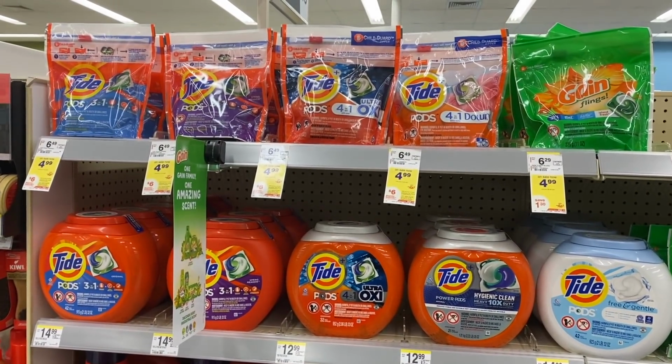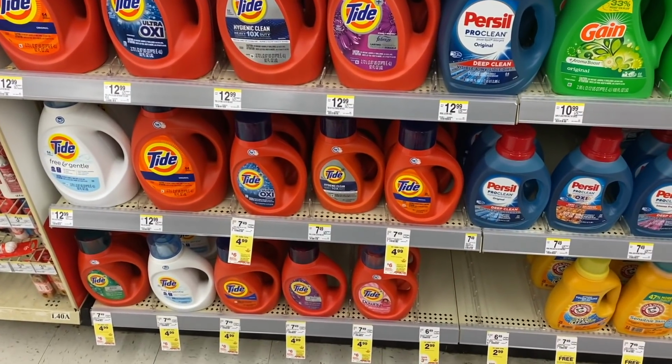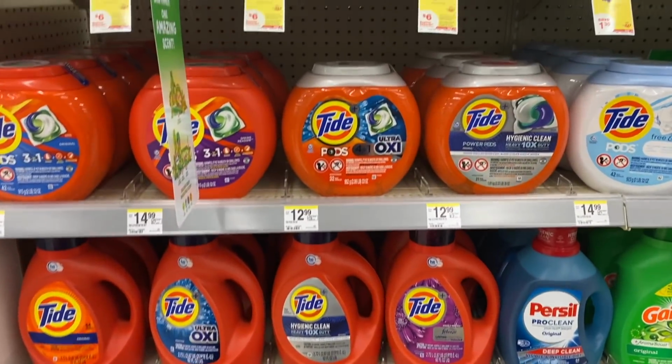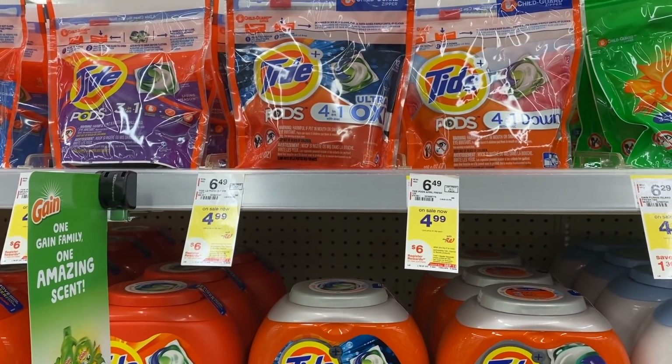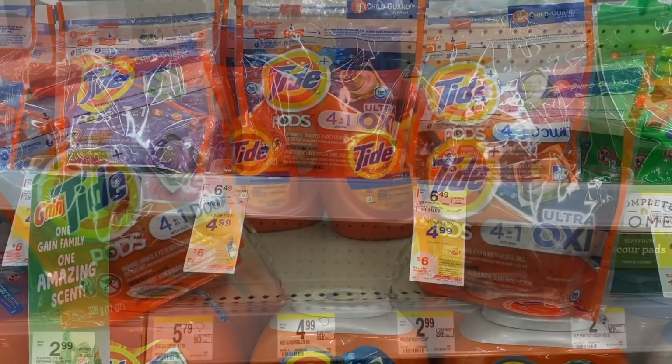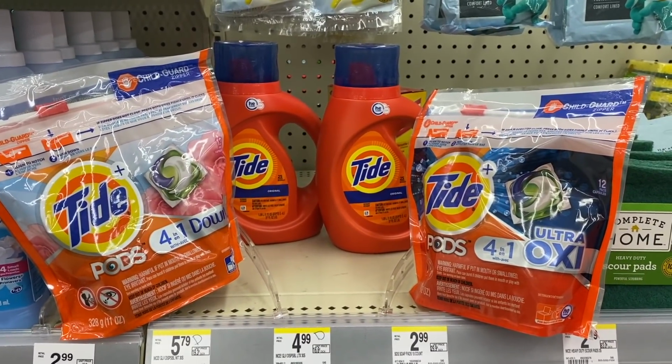The first deal I want to tell you guys about is on the Tide. So I'm not going to do the Tide this week, but it's an amazing deal as usual. So these are $4.99, and then when you buy 4 of them, you're going to get back a $6 register reward. So the easiest way to do this deal, if you want to use some paper coupons, is to pick up 4 of them.